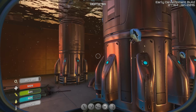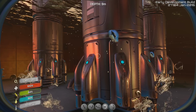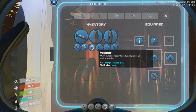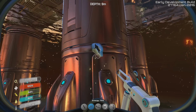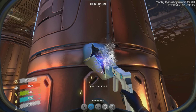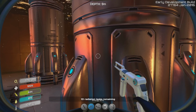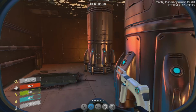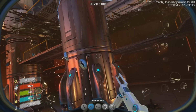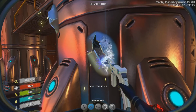I wonder if we can weld these up. Looks like I don't need light in here, so we'll open this up. Where we got welder. Put that on 2. We can. Containment breach repaired. Further breaches detected. Okay, so these are the radiation leaks, so if we can seal them up, we'll cut down on the radiation. That's a cool mechanic.